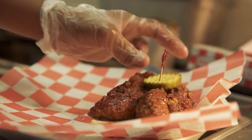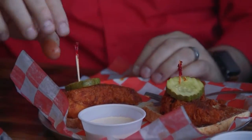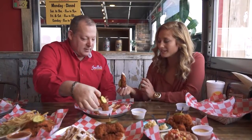I'm terrified. So the red means fire. The red means fire? Yes, fire in the hole. You ready for this? Yeah. Let's do a high tender. Ready? One, two, three, go. Are you tearing right now? People eat this for fun? People love this. This is so painful.